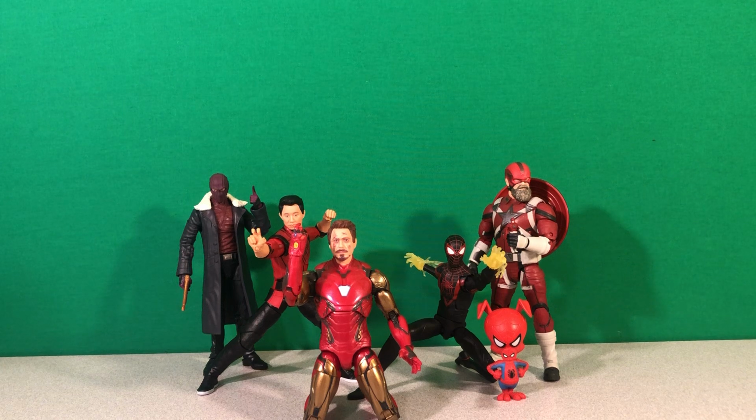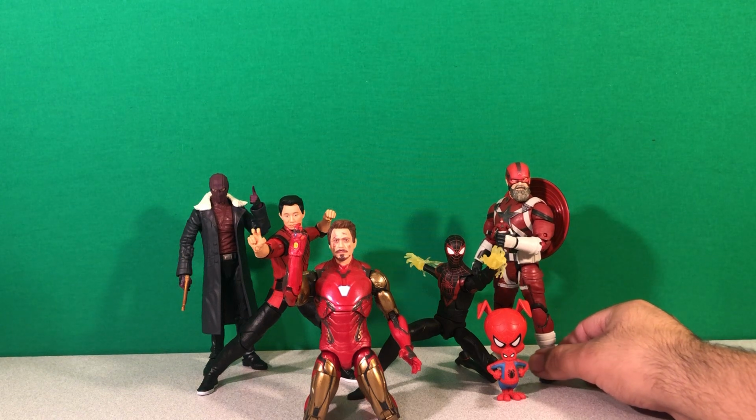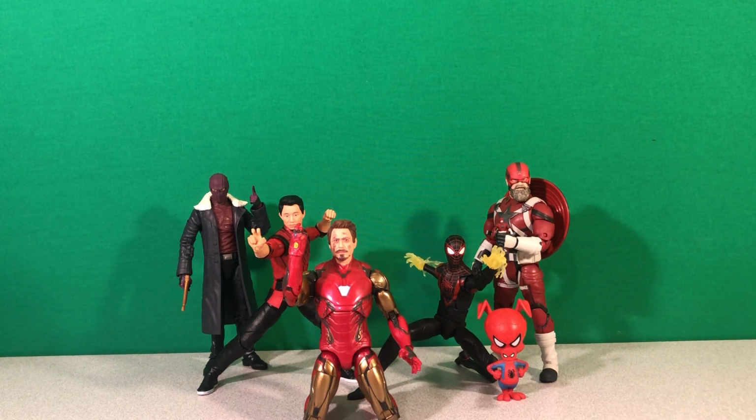I did buy the original one last year. Got rid of that instantly. So even though I did buy this figure twice, I do like this design. This is a pretty cool design of David Harbour's Red Guardian. Even though he did have the shield in the movie, am I right? Could be right. I don't know. I only saw the movie once.